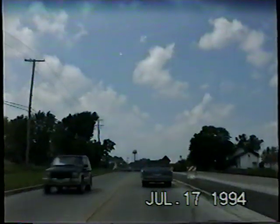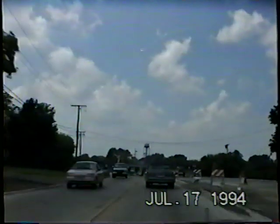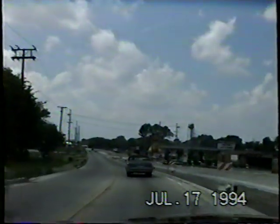And we're coming up to the Chapel Hill Road intersection. You can see the Eastwood Manor water tower straight ahead. Fancy new Shell station on the corner.